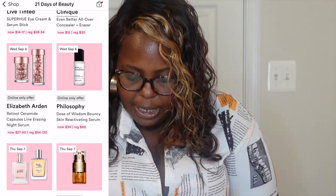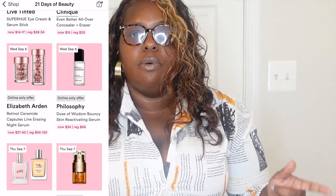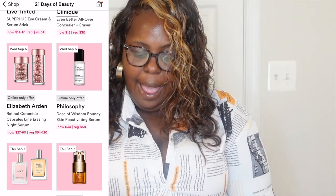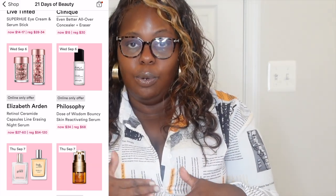I really do like Clinique, but they have their Even Better All Over Concealer plus Eraser. Regular price is $30. It will be on sale for $15. I'm here for this, so I'm going to have to get both concealers. There's nothing wrong with having two concealers. Okay, let's be clear. One shade a little lighter, one shade a little darker. We're going to make it work. So, Wednesday, I will definitely purchase that concealer.